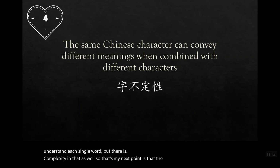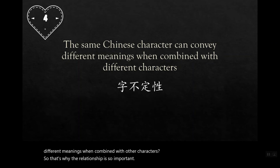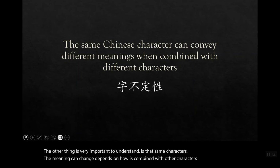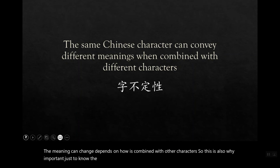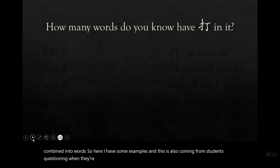But there is a complexity in that as well. So that's my next point: the same Chinese character can convey different meanings when combined with other characters. So just knowing the single characters is not enough. You really need to look at how it's combined into a word. Here I have some examples, and these also come from students' questions when they are learning the characters. So the first question is, how many words do you know that have da in it?